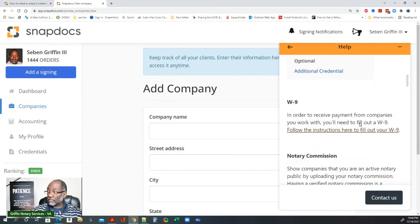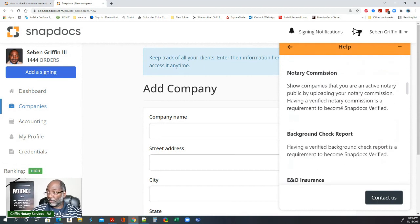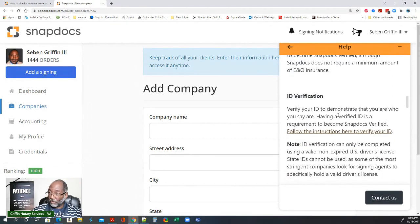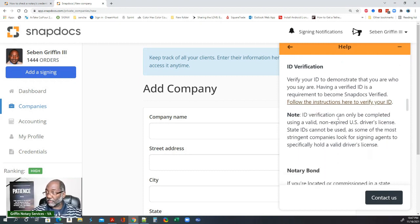And it'll tell you to upload the W-9, your notary commission, your background check, your E&O, ID verification. Now, for some platforms, they want your driver's license. Other platforms do not. So if they ask for it, you give it. If they don't, you don't worry about it.